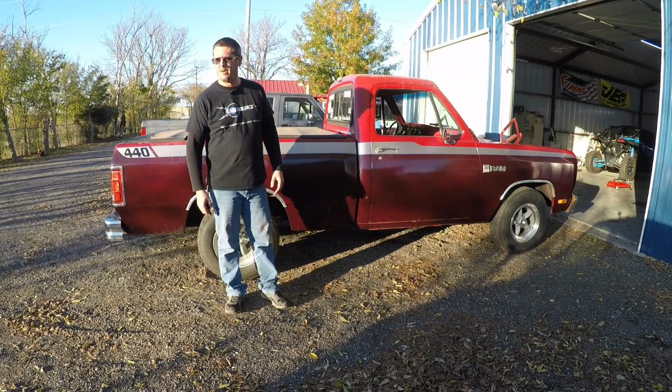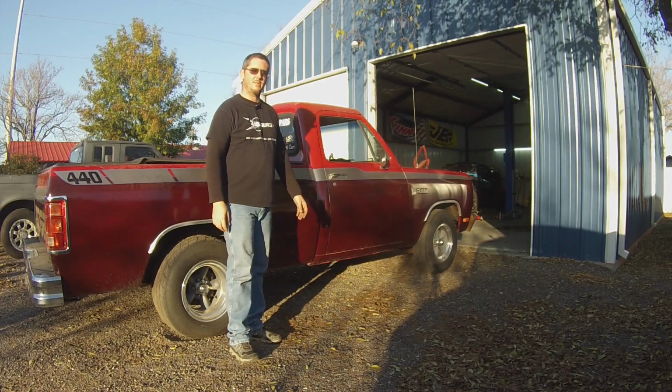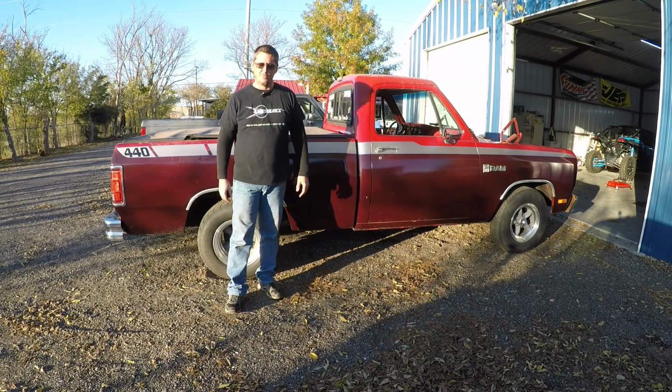Can't take it to the track right now, which is good because it gives us time to break this motor in, get the rings to seat, because we're still having some blow by. So that may be an issue we address later on down the road. But for the time being, it does run. We'll get the hood on in a couple of days. We'll get this thing tagged and legal, and I'll start putting some miles on it.